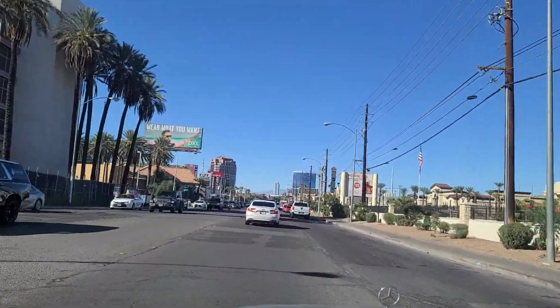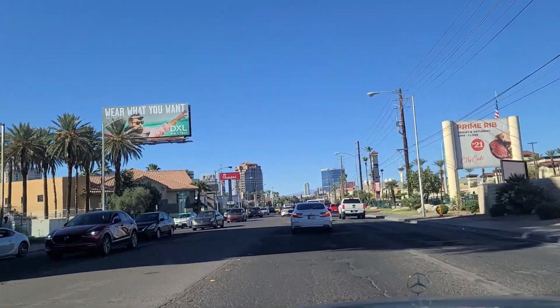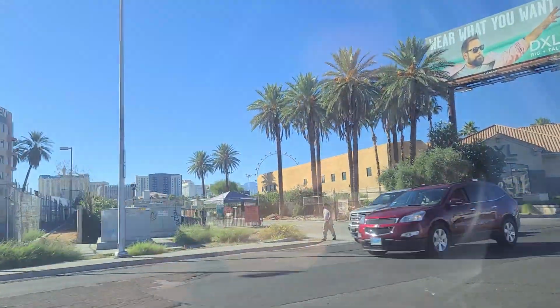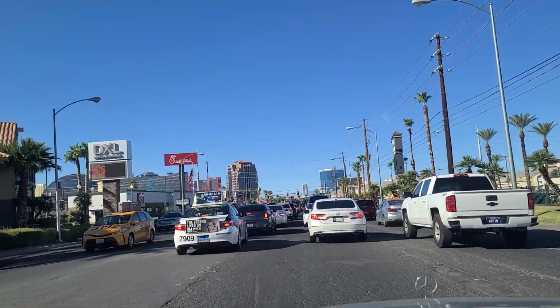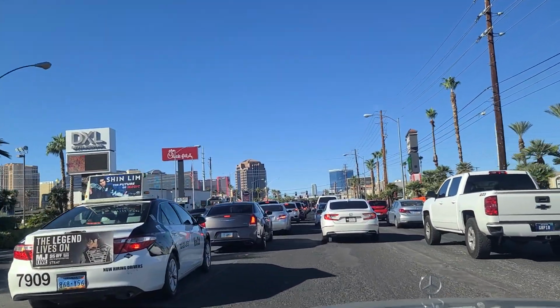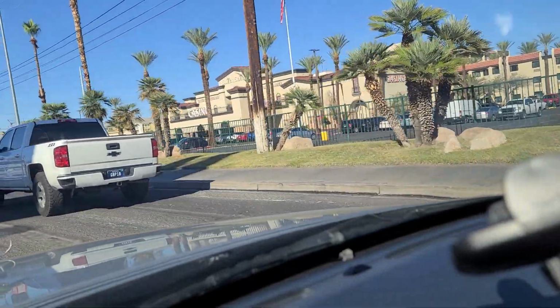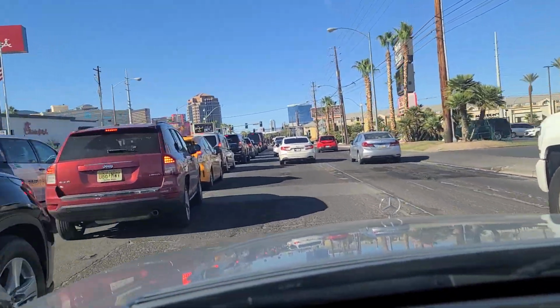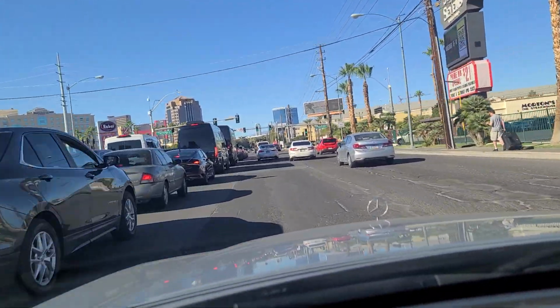And we've got Flamingo Road up here, approaching the intersection with Flamingo, as well as the High Roller Ferris wheel there. Just look at all the traffic here that's trying to make the left here onto Flamingo. Silver Sevens Casino, in case you ever want to try a little bit off strip. It's not terribly far from the strip, maybe a half, 3/4 mile.